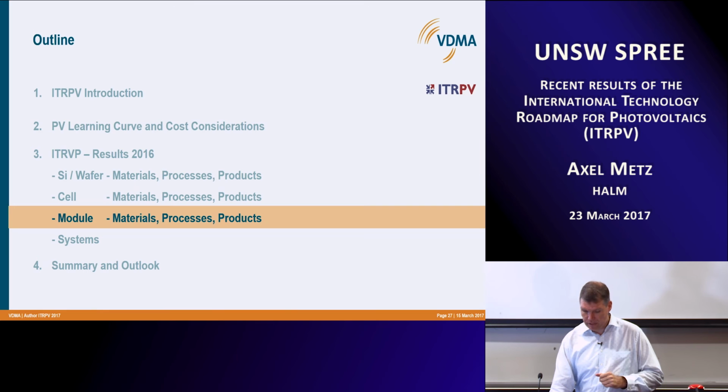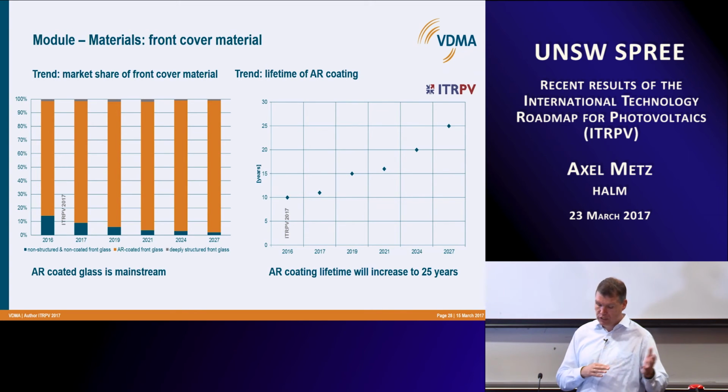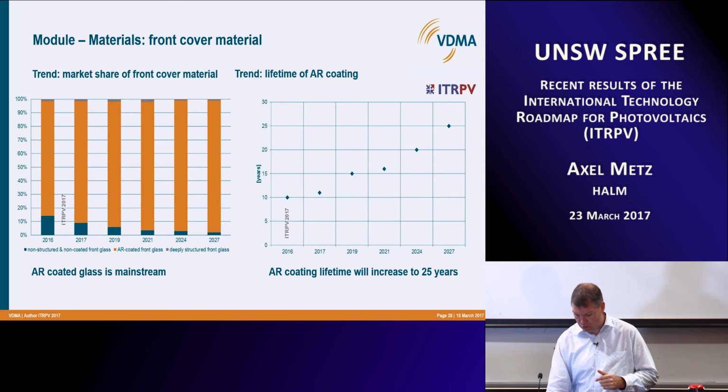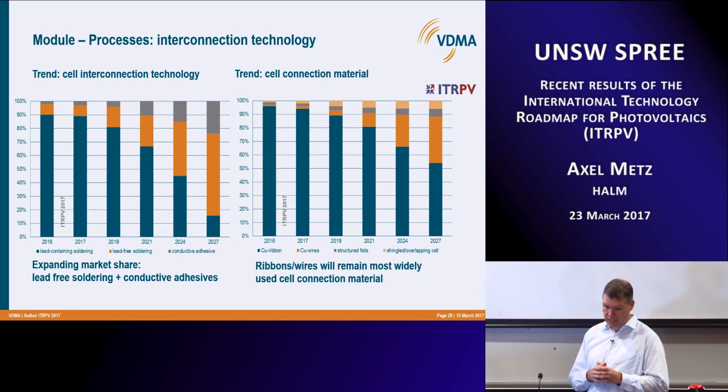So this brings me to the module part. The front cover a few years ago was just standard or structured glass, so it's all replaced by AR coated glass, and the lifetime of this AR coating still needs to improve. It's said to be at 10 years, but it needs to improve at least to 25 years because that's what the product warranty is. And also interconnection technologies for the cells.